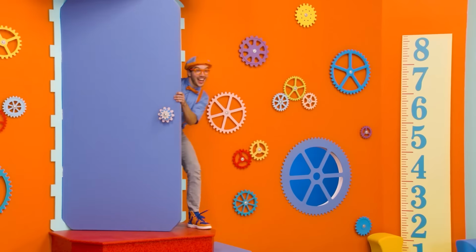Ooh, look at it up here. It's so pretty. And hey, look who it is. A lifeguard. Hello, I'm Blippi. What's your name? Hi, Blippi. I'm Ashley. Ooh, hi, Ashley. Ashley is a lifeguard. Yeah, lifeguards are really important because they help keep you and I safe when we go swimming or if we're at a really fun water park.